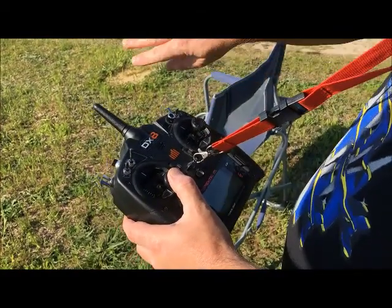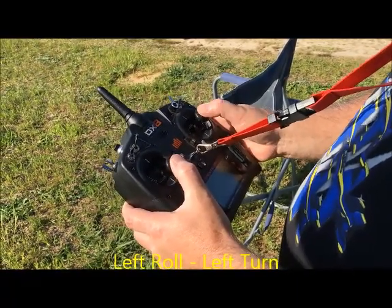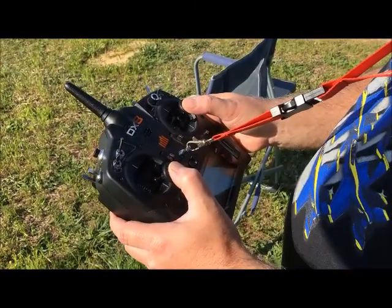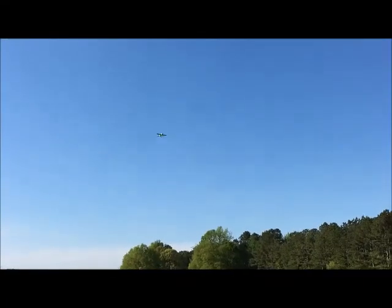Now, if I want to make the airplane turn to the left or roll, left roll, left turn. Now, if I want to make the airplane turn to the right or roll to the right, right roll.